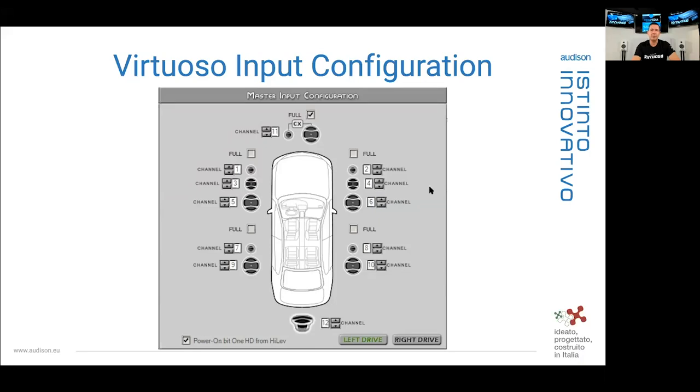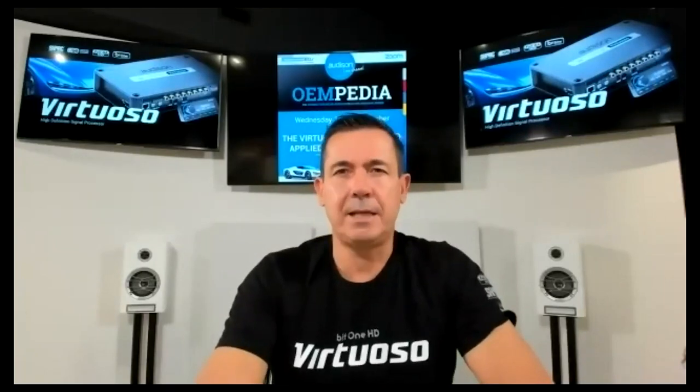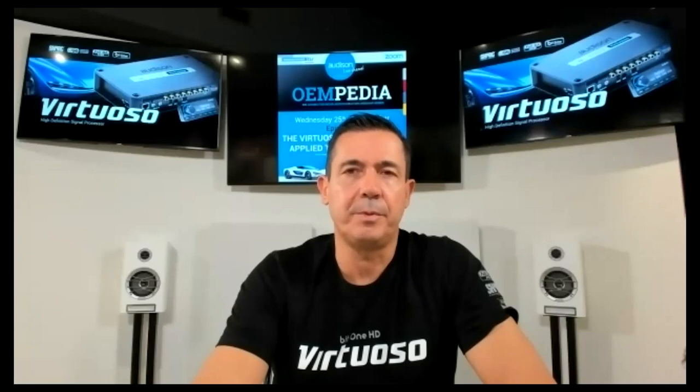And also remind, the Virtuoso has analog auxiliary and two TOS link inputs. And I've been asked several times, why two TOS link inputs? Well, we can use one with an external digital preamp for an OEM source and the other one with a high resolution player. Both are 192 kilohertz sampling and 24-bit depth, so they are both high-resolution certified.